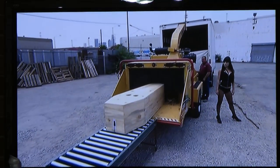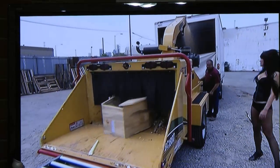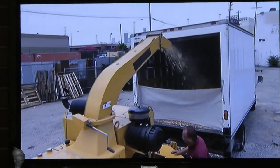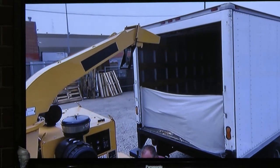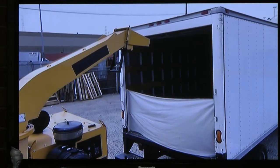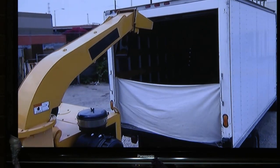This is one continuous camera shot. The box isn't stopping. It's being sucked now into the steel jaws. Keep watching if you can. The chipper is ripping the coffin and its occupant into shreds. It looks like it's all over for the masked man. Or maybe not.